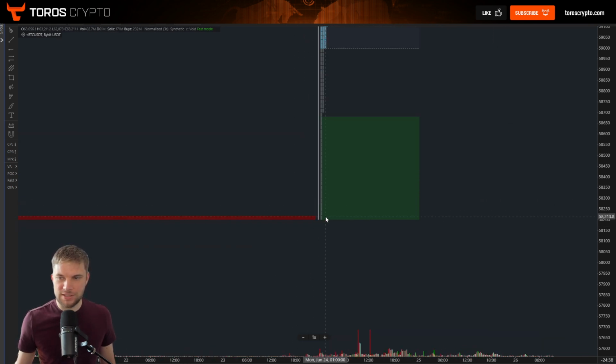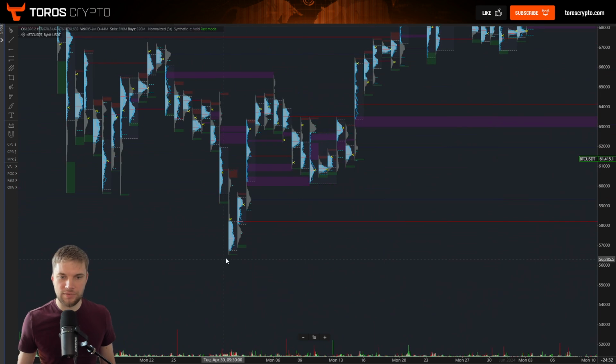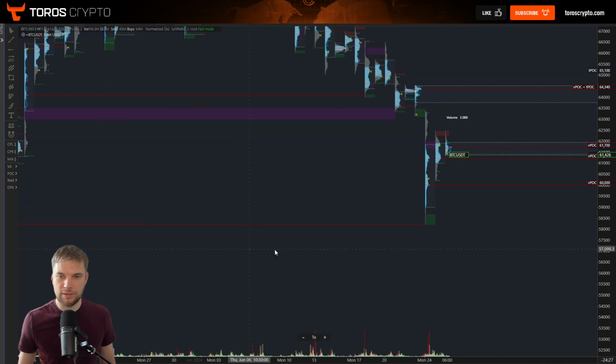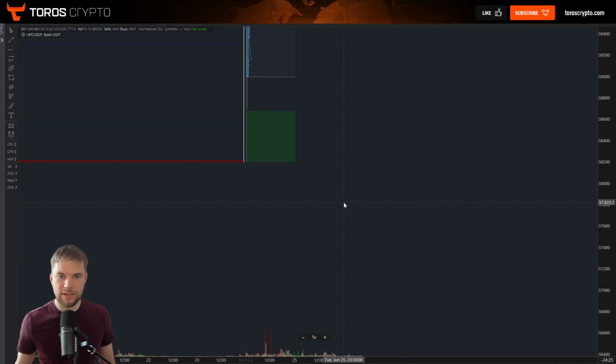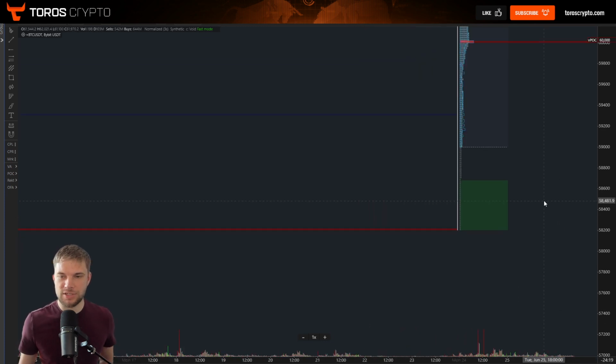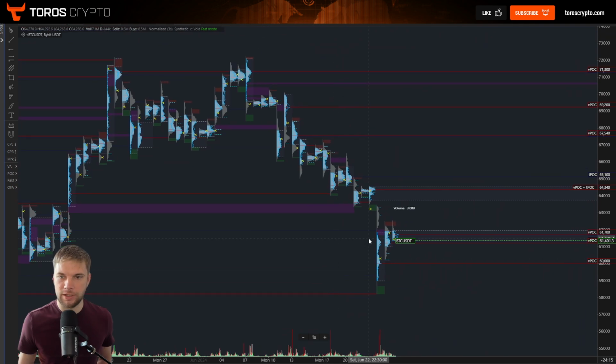And especially since these points of control quite clearly have been working very well, that 58,200 POC, volume POC from all the way back here on the 2nd of May that had been left behind. You can see that move that we had on Monday, basically trading into that almost to the tick. And now we've seen that reaction so far. So TPO is reacting really well.